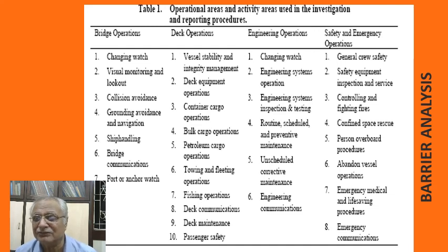What was the deck communication? There could be a failure in deck communication. Then the deck maintenance. I have seen barges with holes on the deck. What to tell the owner of the vessel? They are asset traders. They are not interested. They don't want to maintain. They want to maximize the freight.